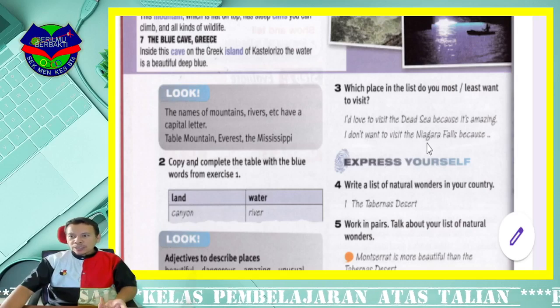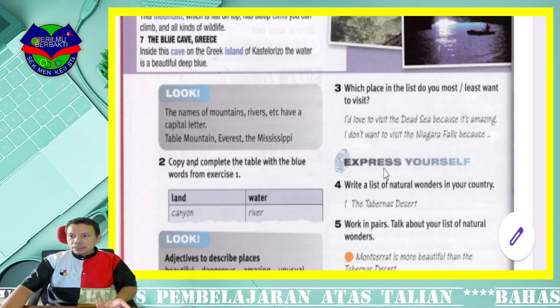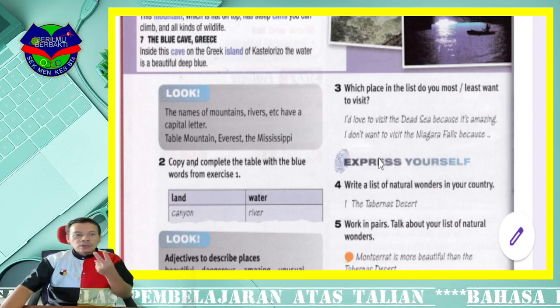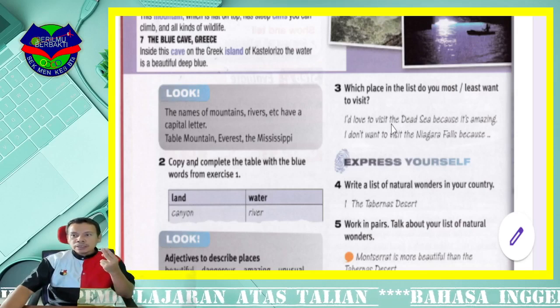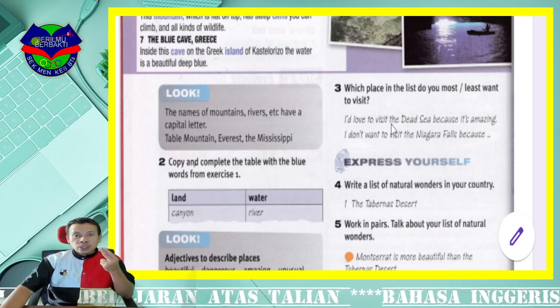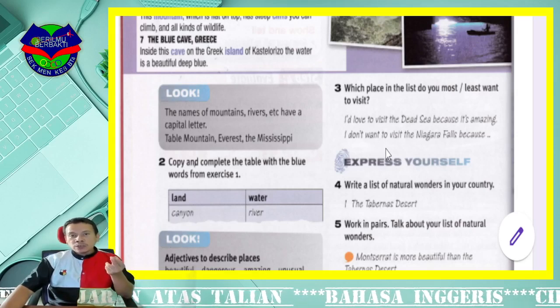I don't want to visit Niagara Falls because. So you just play. I want you to write 2 sentences. Okay, the first one is the place that you like to visit, and the second sentence is the place that you don't like to visit.